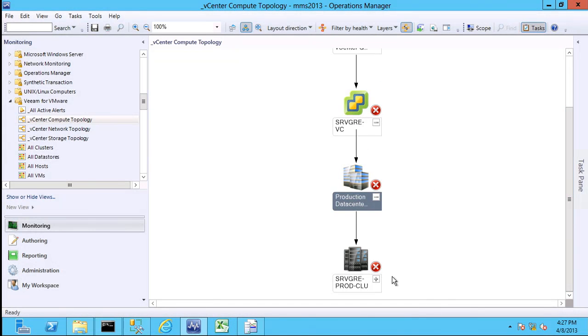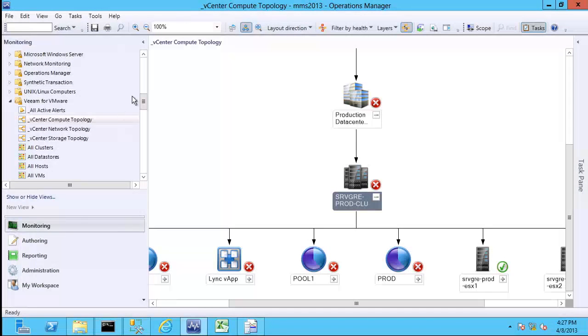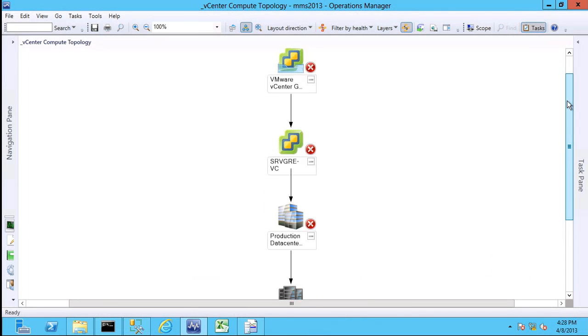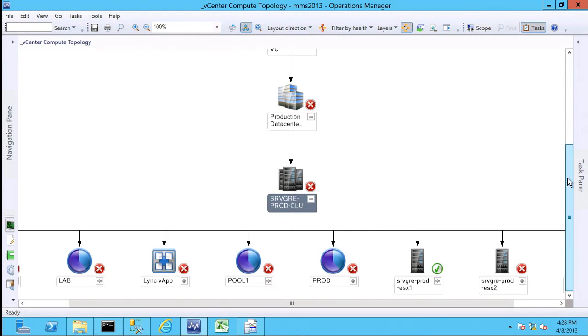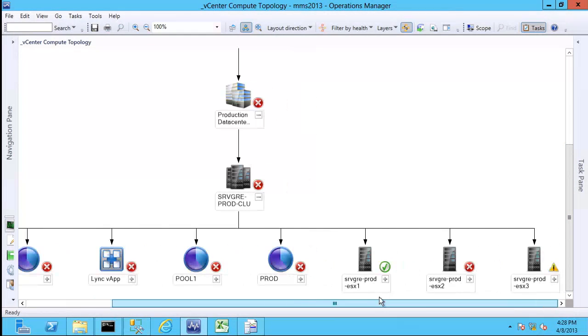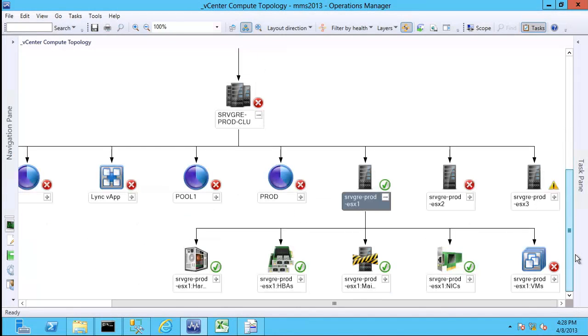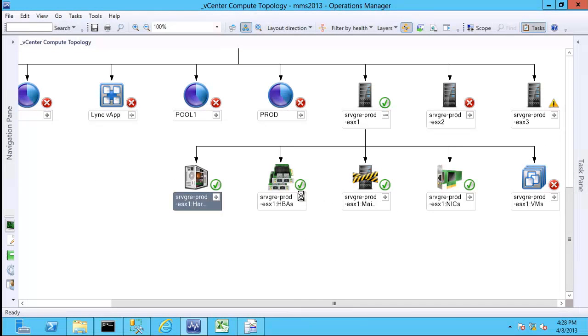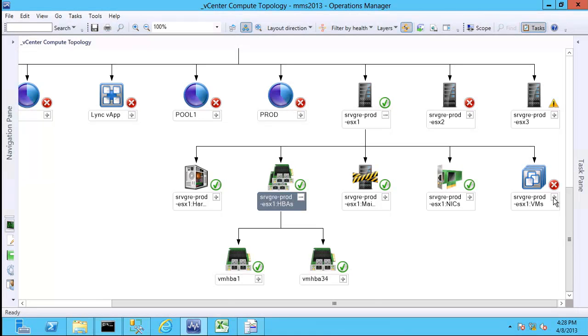And I just wanted to show you this one thing, the topology view, the view that we build automatically of a VMware environment. And as you can see, there's a virtual center. It contains data center or data centers. It contains clusters, which contain resource pools, virtual applications, and hosts, which contain their own objects, like hardware sensors, also in a container, HBAs, and of course, virtual machines.